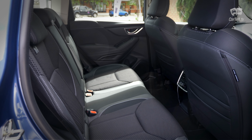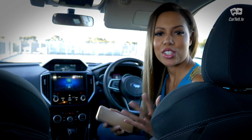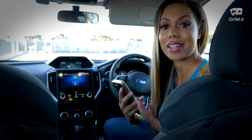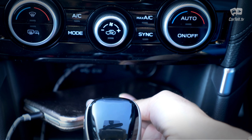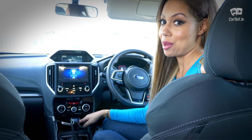Look, in terms of interior design, the Forester is not a benchmark, but it's a pleasant place to spend time in. I do like the layout, but with the larger screen phones that we all have these days, I'd like to see manufacturers including designated areas that will fit them. Especially when you need to have them connect via cable, so as to use offered apps like Apple CarPlay. You can see that this phone is just a little too big, especially once the cable's connected.